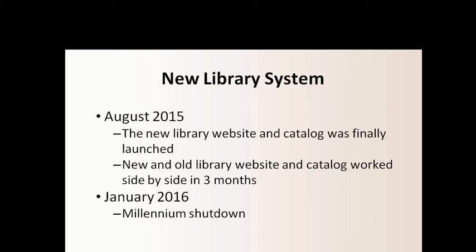And then it was working side by side with the old system, because I did not fully trust Koha, and I just wanted to make sure that by the time we finally shut down the Millennium server, everything was working well. So in January 2016, after 3 months of working side by side with Koha, we finally shut down the Millennium server. But then we sometimes cheated, because even if the Millennium server was down, I could ask the people from ITS, can you turn it on for about a day?